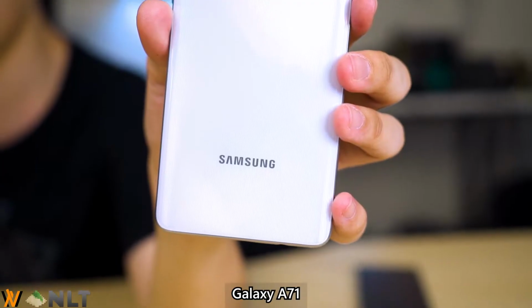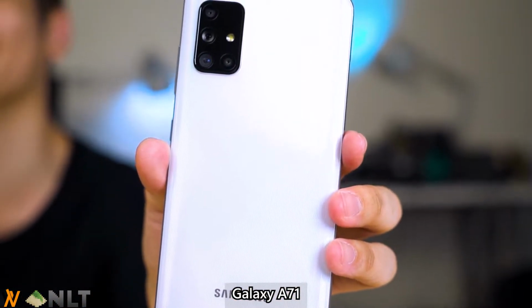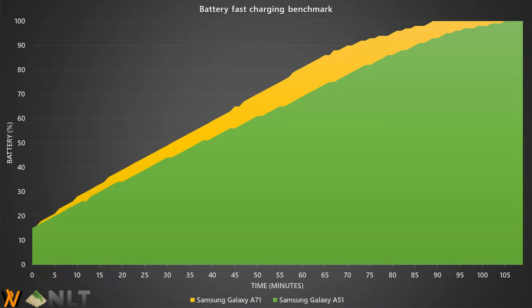Of course, the Galaxy A71 does have a larger battery, so you are more comfortable and you can play games while on the go as well without having to be thrifty about your battery life. When it comes to the charging speed, the Galaxy A71 does have a larger battery but with a higher wattage charger, and it does charge faster than the Galaxy A51, which has a smaller battery with slower charging speed. But it's not really that relevant because within one charge it will still last you throughout the day anyway.